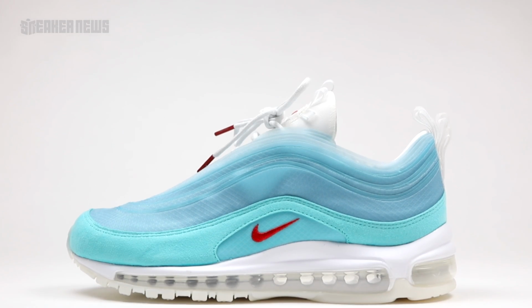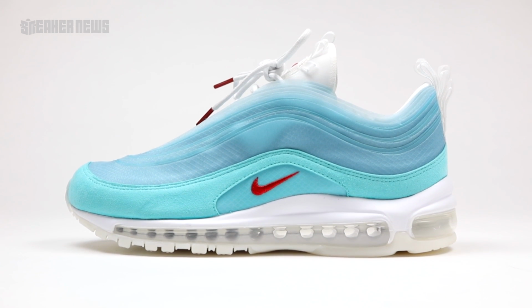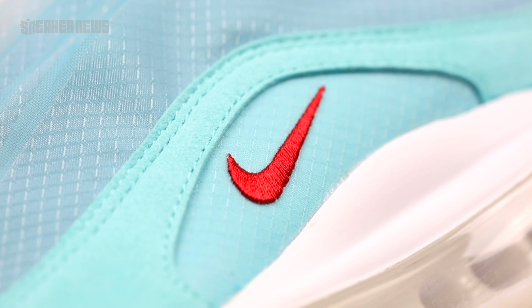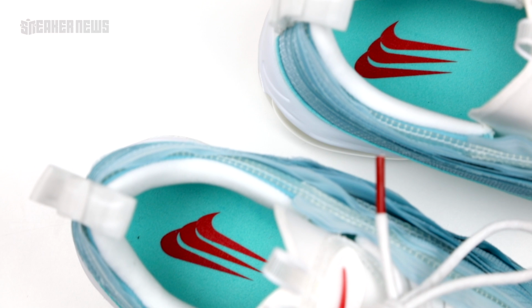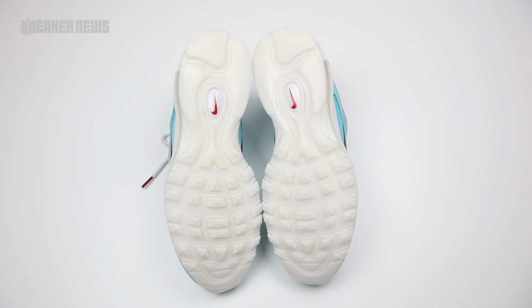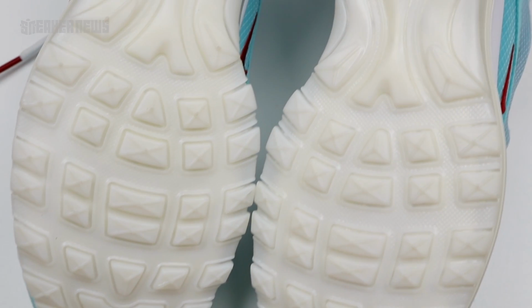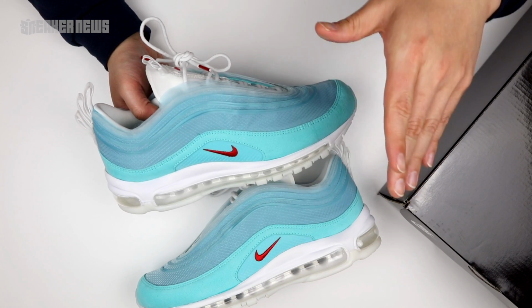You have this nice light blue turquoise hue. The red definitely pops in the swoosh, the lace tips, and on the tongue. A nice hit on that tongue as well. You have that triple swoosh on the insole, as you see right there. Along with that clean, simple white midsole with that milky white opaque outsole. I'm glad that they kept the colorway very simple because if you look at the other On Air releases, they're very highly detailed with color, and sometimes it looks too much, a little too messy, to be honest. This is a super clean colorway.